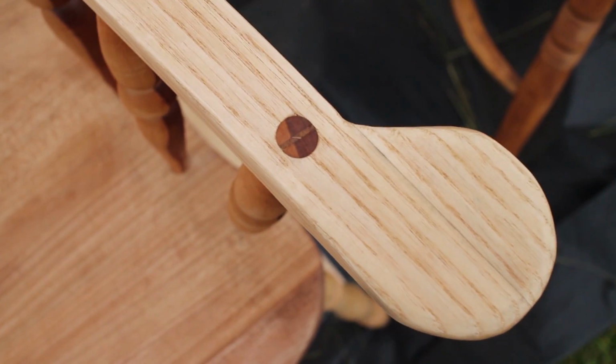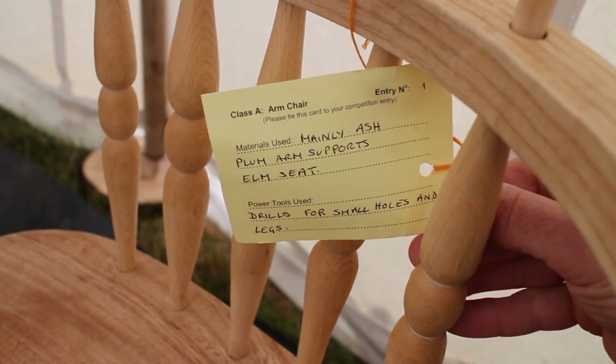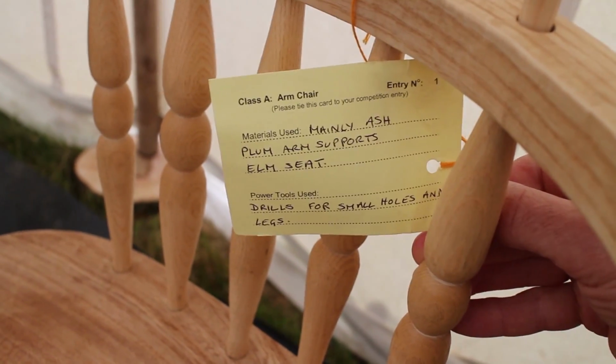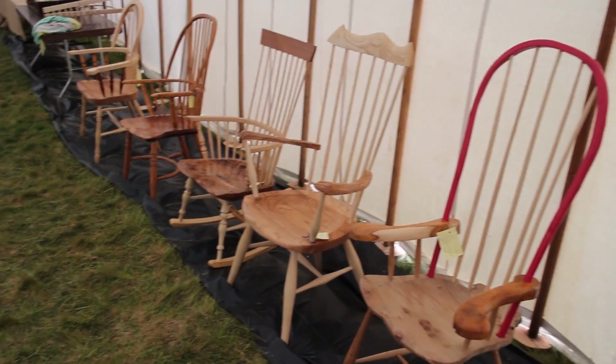A nice little bit of cross wedging on that arm. And it's some of the detail sometimes I think really gives you a bit more idea of the maker and how their thought process is on making the chair. And of course I know myself, designs often evolve as you go along. So here are all the armchairs.